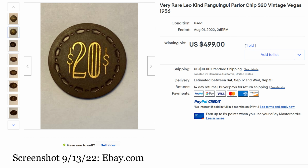Now we're moving to number 5, the very rare Leo Kind Panguigu Parlor chip. I'm saying that wrong. Panguigu? I don't know how to say that. Parlor chip, $20, vintage Vegas, 1956. Again, a chip from the 50s. Sold for just $1 shy of $500. $499 on August 1st.